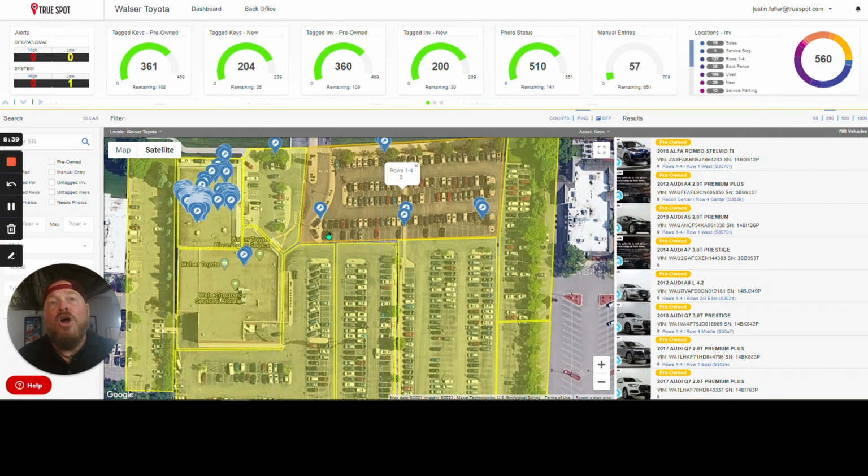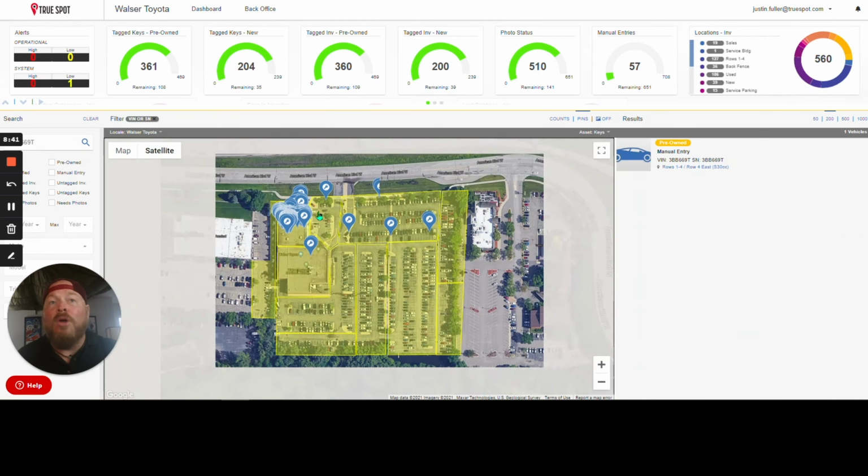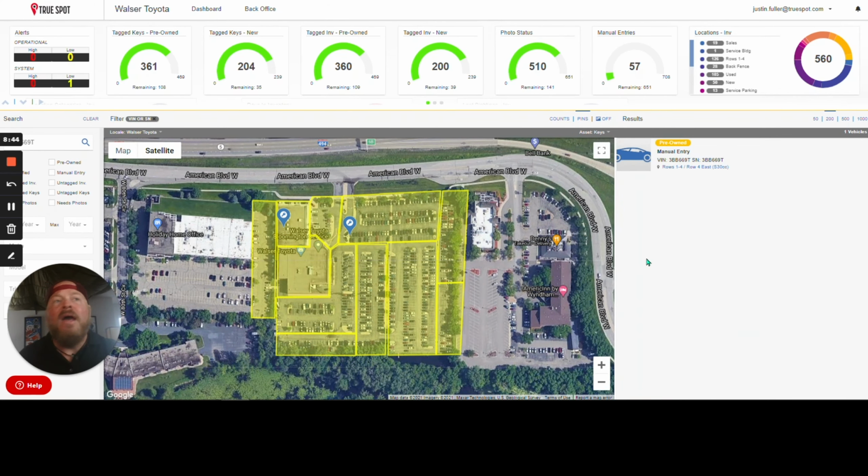So if I do see a key out here, quickly we can click on it, figure out what's going on with that specific car, and then go, okay, hey, go check for this car out there or this key, figure out what's going on with it, because I want to make sure we didn't leave a key out on the lot so that somebody can obviously get into a car and potentially drive it off the lot if you don't have gates, right? So this becomes a great closing tool and opening tool for your managers.